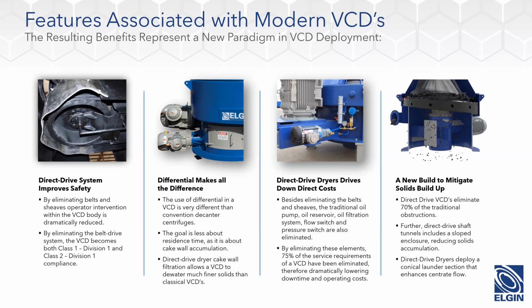So if you've got explosion-proof environments in refineries, on a drilling rig, or in an oil-based sludge cleanup environment that need explosion-proof equipment, it is truly an explosion-proof device. The fact is that the classical dryers are all belt-driven, and there is a lot of conjecture in the market as to whether or not a belt-driven system can ever truly be a Class 1 Div 1 system or Class 2 Div 1 system. So that's a big point to this.